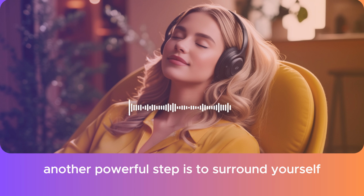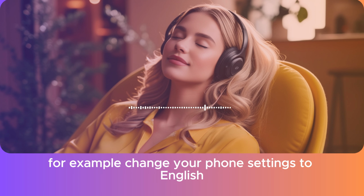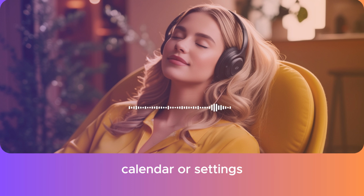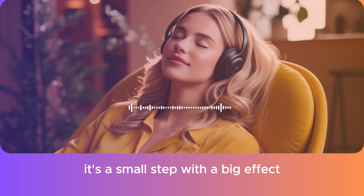Another powerful step is to surround yourself with English in your environment. For example, change your phone settings to English. When you check your messages, calendar, or settings, your brain automatically works in English. It's a small step with a big effect.